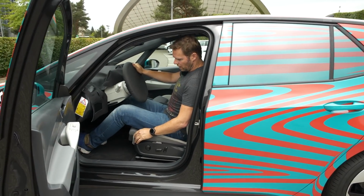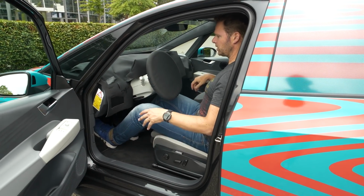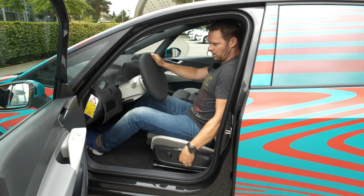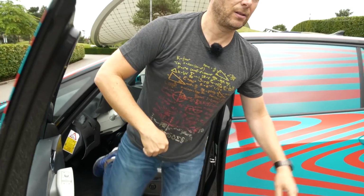You can sit very comfortably here in the front. It's a good fit. You don't feel like you're sitting on a big elevated battery. And I just adjusted the seat. I still need to back it up a little bit. And I have a good seating position. Now let's turn around and see what it looks like on the back seat.